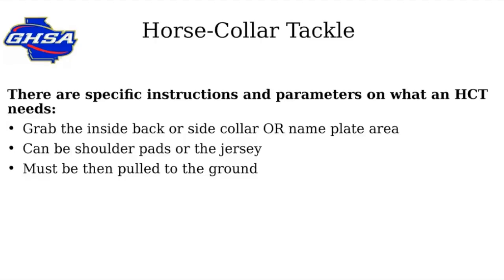So there are specific instructions and parameters on what we need in order for there to be a horse collar tackle. They have to grab the inside back or side collar or the nameplate area. Those are the places they can grab. They can't grab the front and pull forward. That's not a foul. It has to be the inside back or the side collar or the nameplate area.